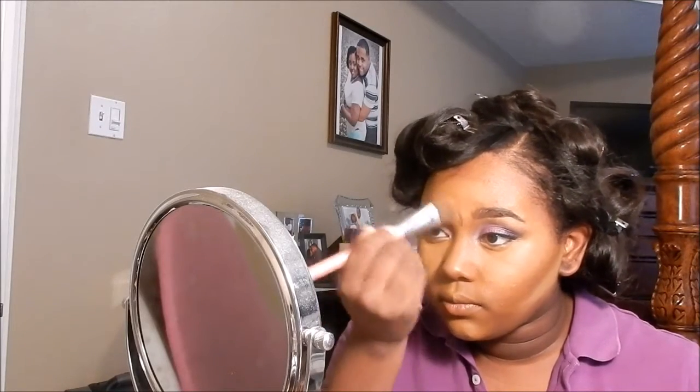Now I'm going to set this with my Ben Nye Banana powder. And I'm just doing this really lightly. And I'm going to brush the excess away because I don't want to be that girl in the pictures that's too highlighted. Just want to look natural. Okay.